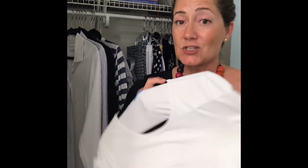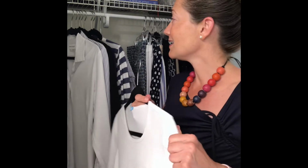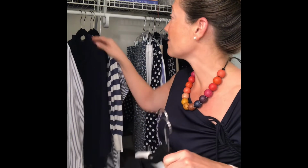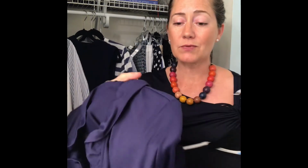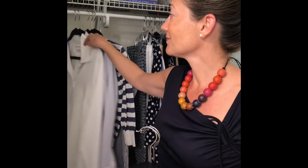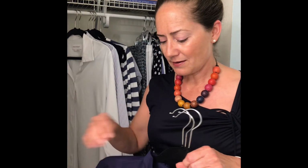Now this t-shirt, white, black, and I have a blue. These are really 4-season shirts, and I venture to say they're almost like extras. Kind of like, because technically a tank top would be extra, your workout gear would be extra, your pajamas are extra, and these shirts are such amazing staples that they could be extra.